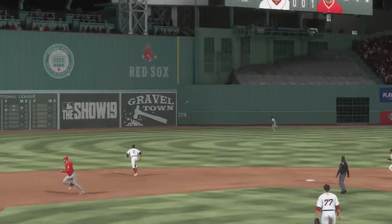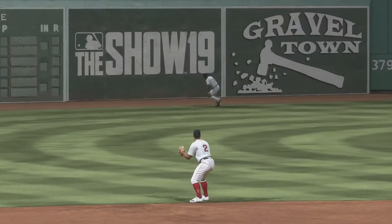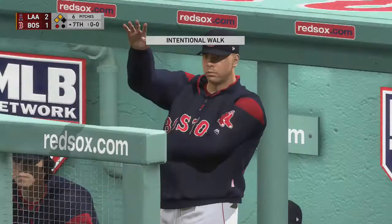That base hit drives in 2. That's a huge base hit. What a momentum swing. What an AB right there. Now you got to grab your leather and go out and flash some D for the boys.